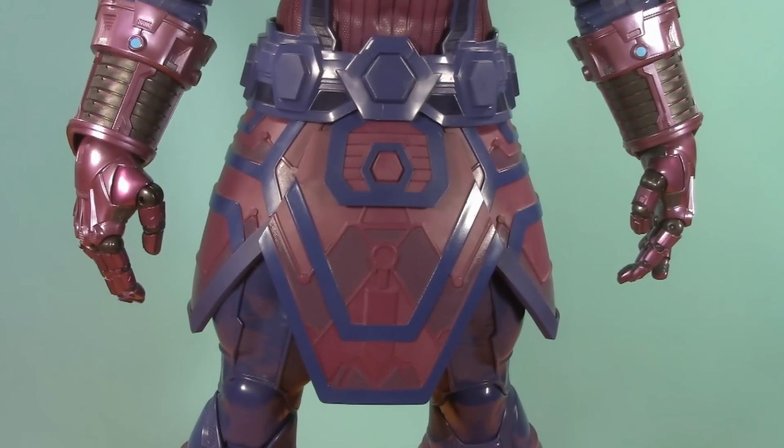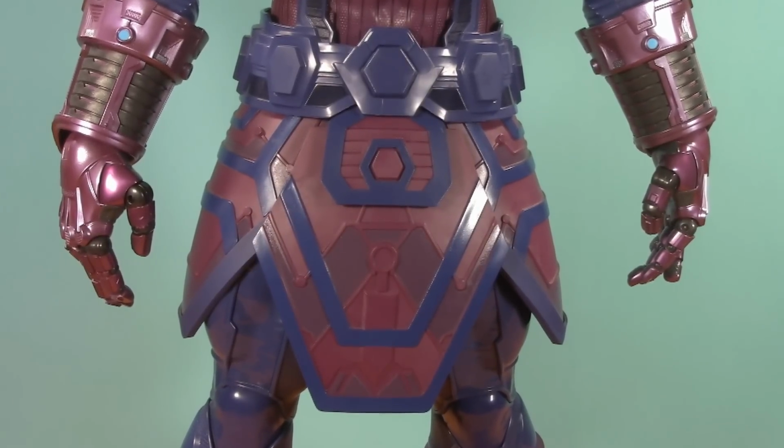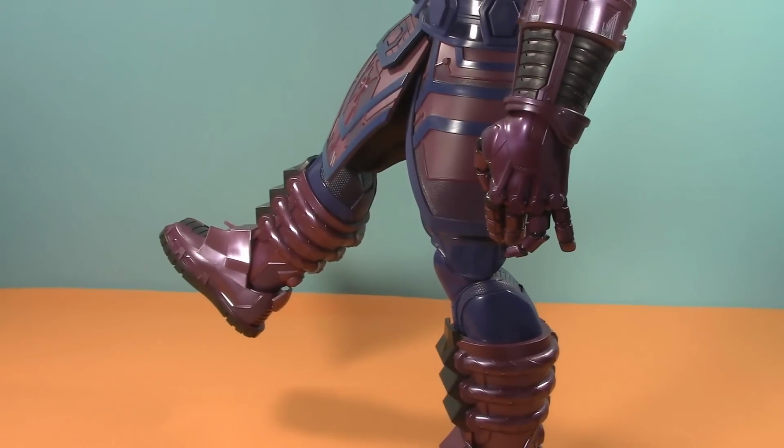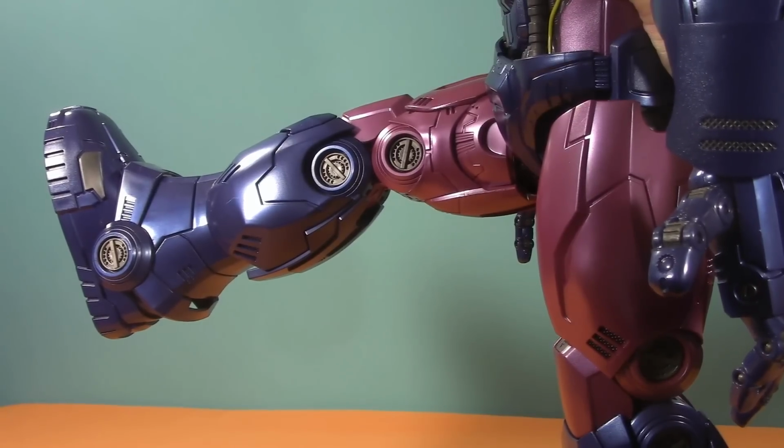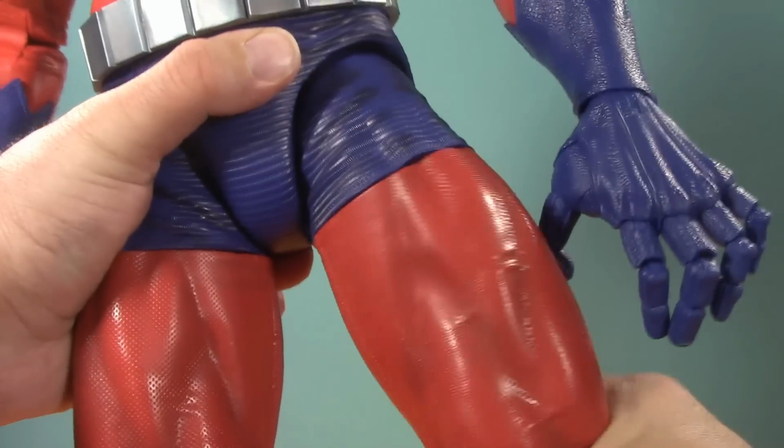As for leg articulation, Galactus is hindered by his cosmic kilt. As such, he can only kick this high. Next up is Giant Man, with the Sentinel actually having the highest kick of the three. All three figures have thigh cut.